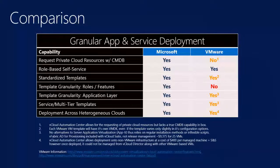When we think about the self-service, the role-based, we saw that in App Controller. That's fundamental. It's very, very ingrained in vSphere. The number of roles and the user roles you can define in vSphere, very, very granular. There's no complaints there. But when we think about the templates, VMware's templates are fine. They're great. They're easy. They speed up the deployment of your virtualized infrastructure. But where we can go with VMM is that next level down in granularity, not only on individual VMs, but the service templates. Now, with VMware, you can get that level of multi-tiered service templates. It's just not in vSphere.